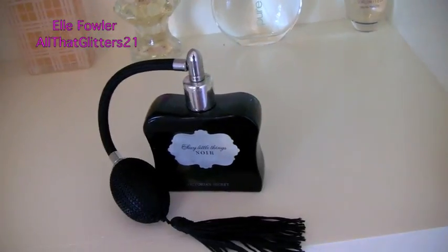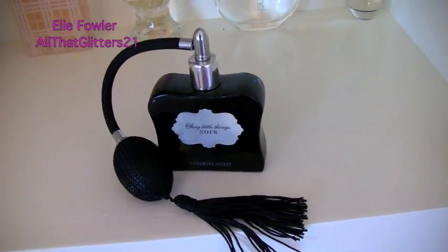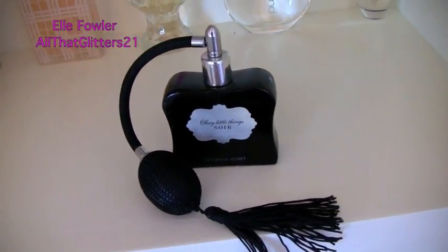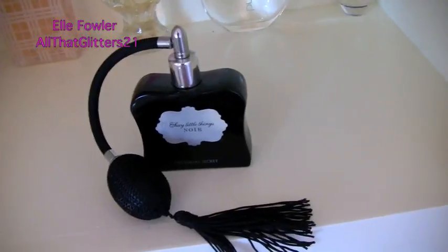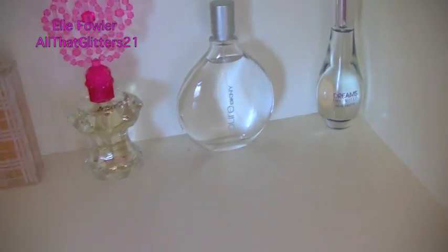But I wore so much of this perfume back when I first got it. It was my favorite nighttime scent. So there's actually not even much left in the bottle between what I've worn and what leaked out in my bag. It's pretty much empty. I could actually probably get rid of this one. There's probably only a couple uses left. I can't even feel that there's any in there.